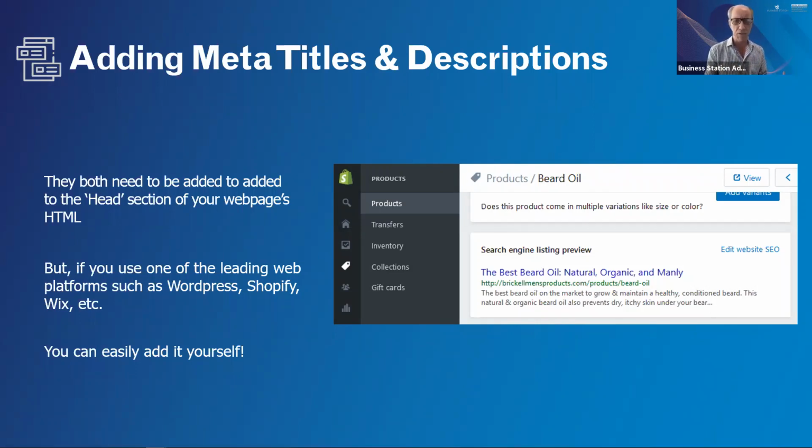There, if you want some sort of suspense, you make them come to your website to find out the rest of the story, for example. So that's your meta title and meta description. It's relatively easy to do.